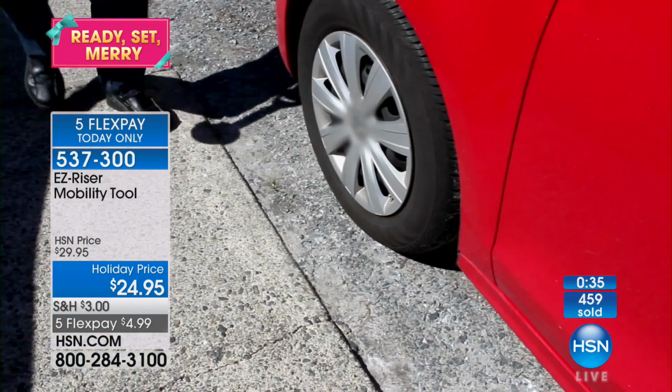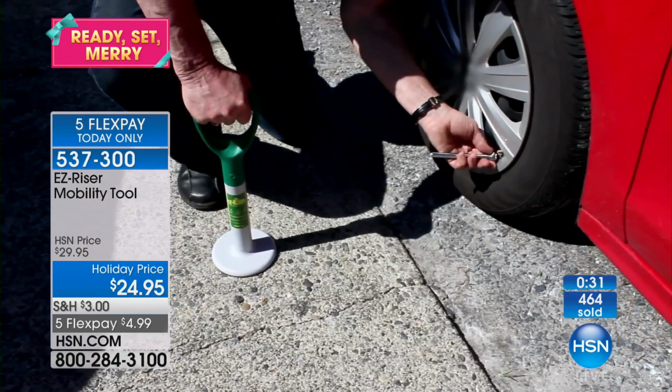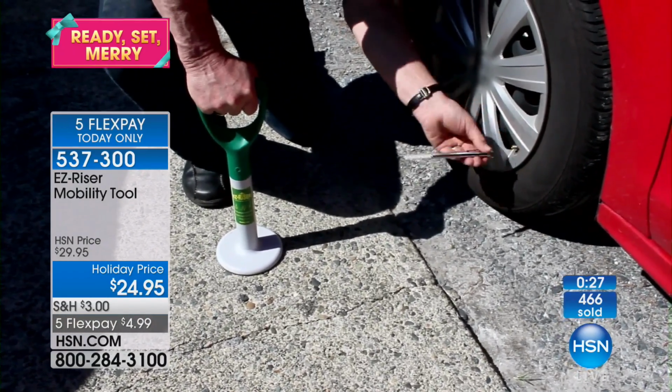It's a nice, easy movement. It gives you that little bit of a lift that you need to get you over the hump, and now you can just stand up and go about your day. So you don't take a small problem and turn it into a big problem.